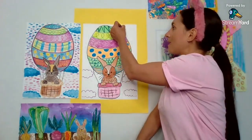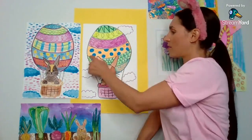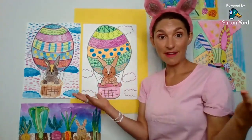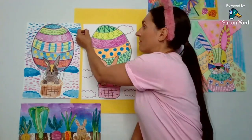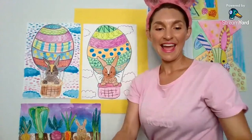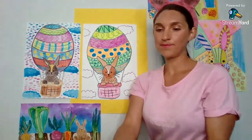I've got space up here to do another one. Okay, so I've got one, two, three, four, five. Five is great. Five or six. I'm going to put one just here. Five or six fluffy clouds. That's all you need. And I'm going to put my oil pastel away. We do not need that.